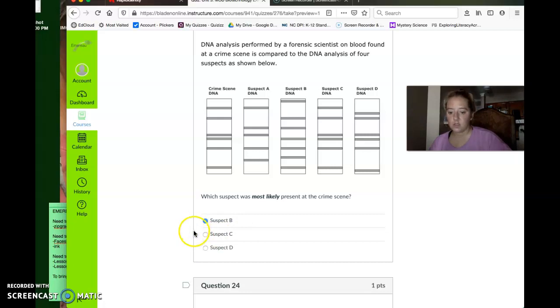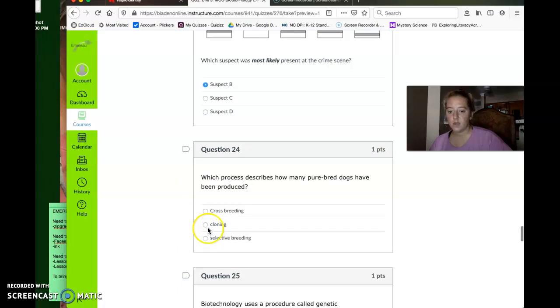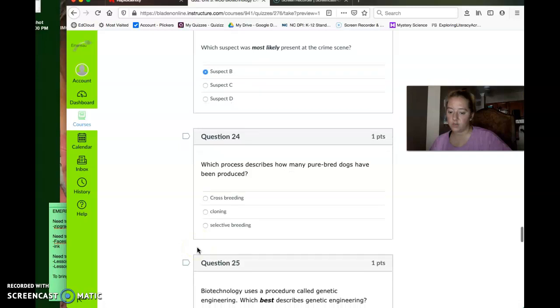Suspect B, Suspect C, or Suspect D? Which suspect was most likely present at the crime scene? Question 24. Which process describes how many purebred dogs have been produced? Crossbreeding, cloning, or selective breeding?